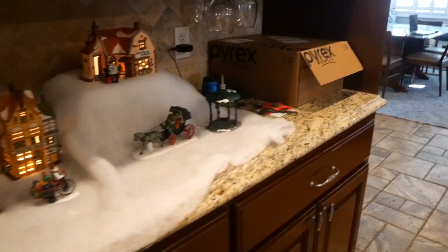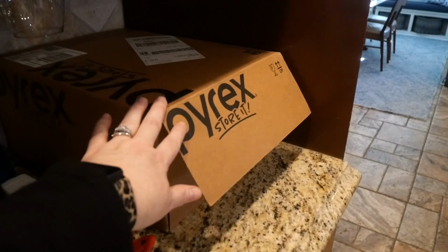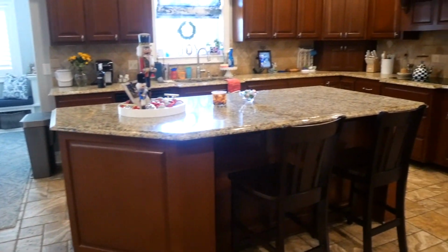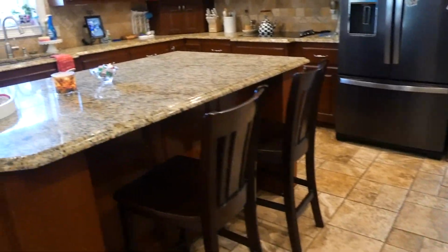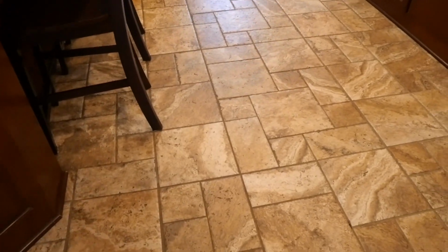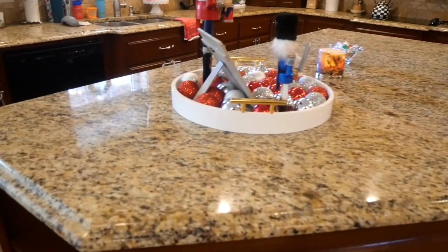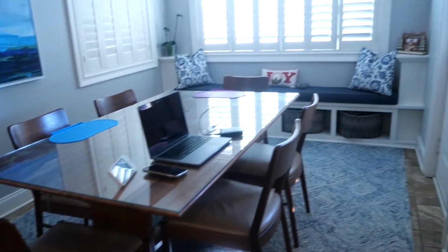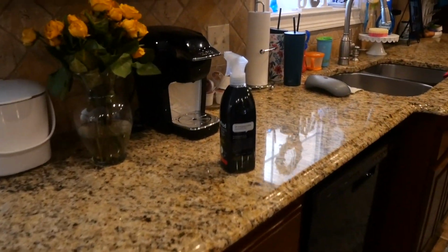Here's part of my village. I'm gonna unbox my Pyrex set for you guys here soon, not today. And then here's our kitchen. I just wiped down the counters, but I have not done my floors. I'm gonna show you guys my early Christmas gift from my husband, but not today either. But just wanted to show you guys, and I'm getting ready to sit right here and work on some stuff on my computer. Forgot to put this away.